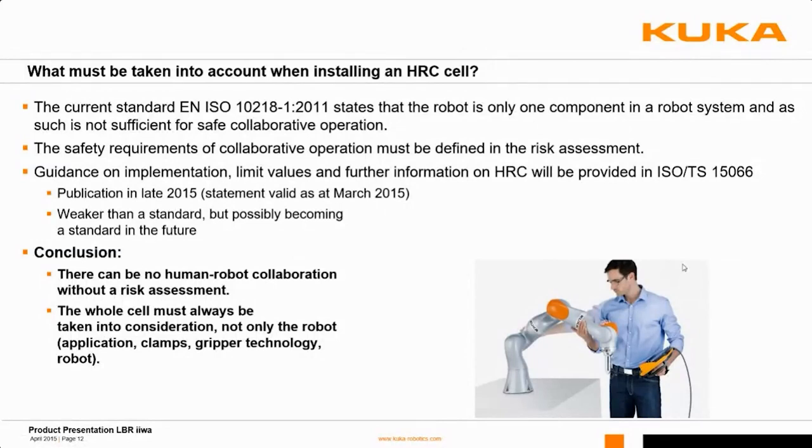And the whole cell must always be taken into consideration. A collaborative robot wielding a pair of pliers or a scissor is potentially dangerous, obviously. So, for example, a gripper or a clamping of the robot has to be taken into consideration as well as the robot movement. So putting a collaborative robot into a production doesn't automatically mean that it's safe.